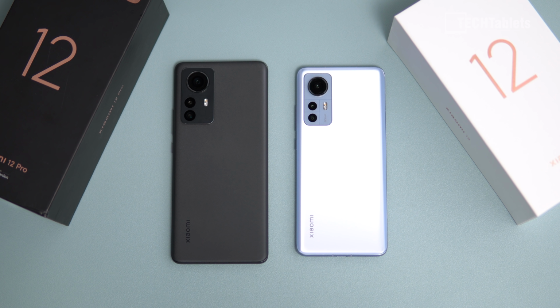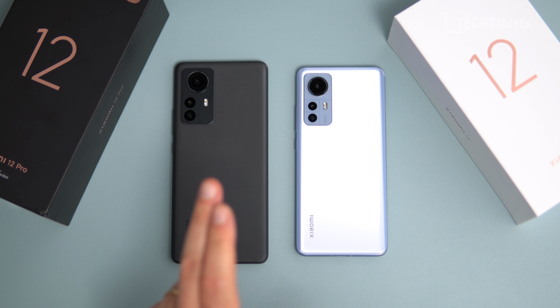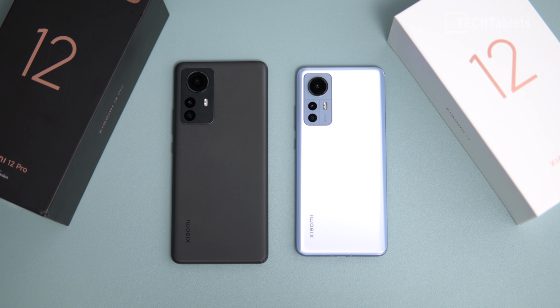And onto our loudspeakers now. So you would think the larger phone would have the better tuned Harman Kardon speakers, right? Wrong. It's actually the smaller Xiaomi 12 sounds to my ears louder and marginally better than the 12 Pro. Here's a sample of both of them at 100% volume.